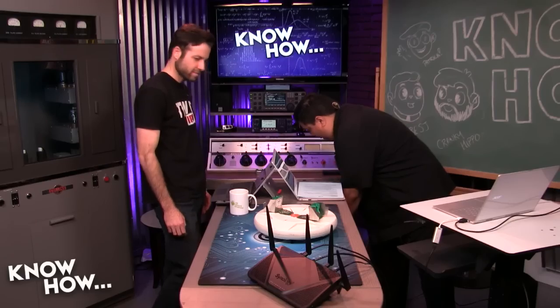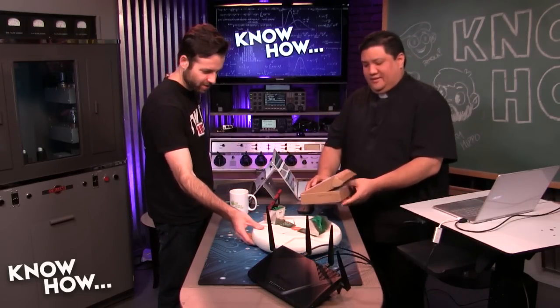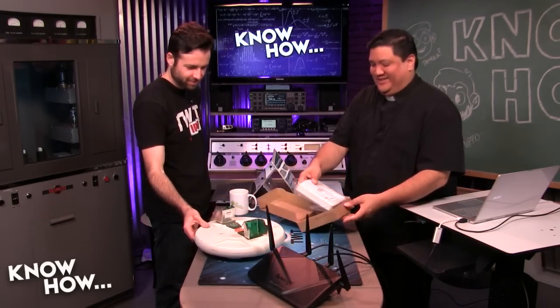I've got a more modern one. This is one from Ruckus. But how well does it vacuum, is what I want to know. Yeah, I should totally turn it into a Roomba.